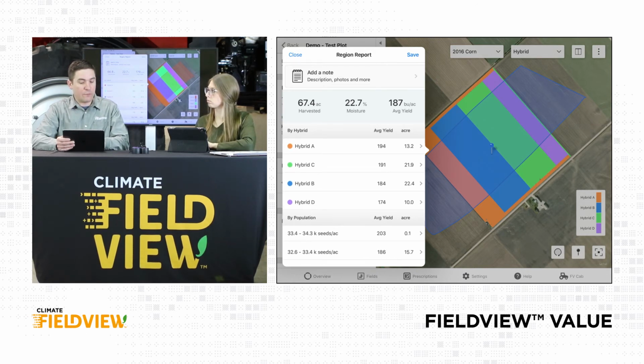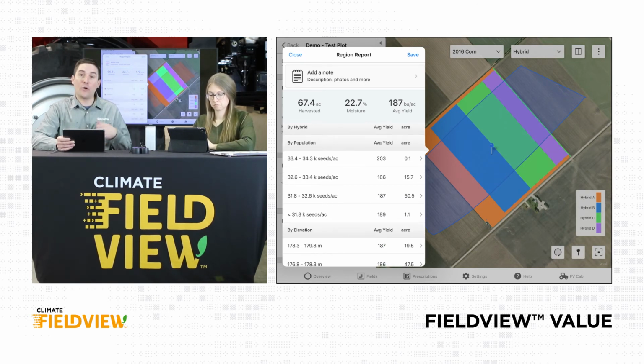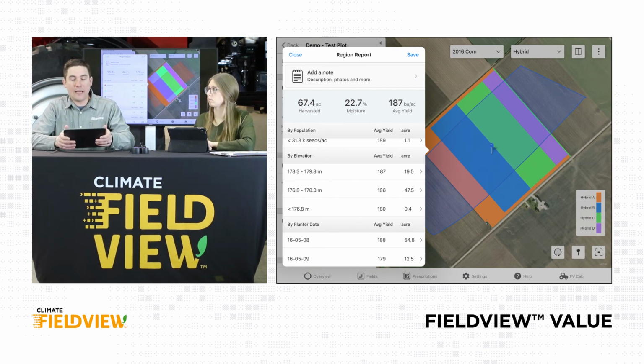And then if you scroll down further, it'll even give it to you by population. So not only will you know what the best variety to grow is, but what population you should put it at. So I think that's a great spot. And when I think about farmers and all of the different products that they get asked to try, whether it's something to add on to their seed, or something that they put through their sprayer, it's so nice to have a check strip. If you know exactly where that was laid out, this will keep it, and you'll be able to analyze that information with this tool.